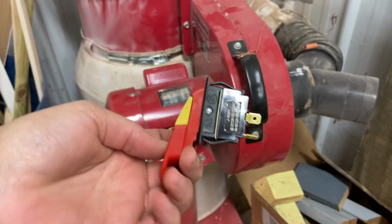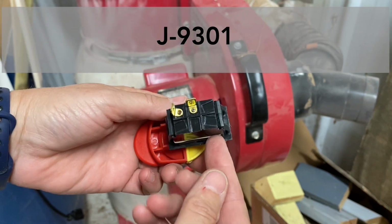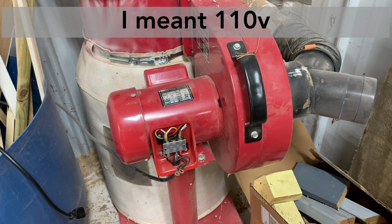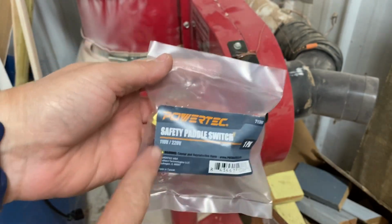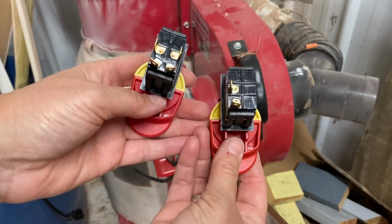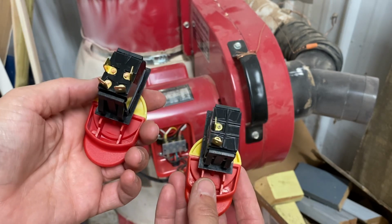So this is the one that came out of it. It's a J093. This one is only a 120 volt version. This is what I ordered. I got it from Amazon, and it is a 110 or 220, so that's fine. These switches also go on a whole bunch of other things, drum sanders and a lot of other equipment. So the difference, of course, is that there are more terminals on the one that has the option for the 220.